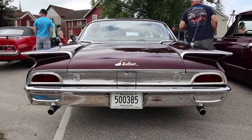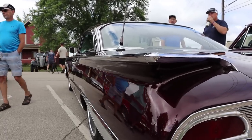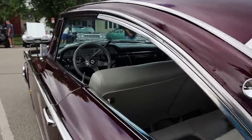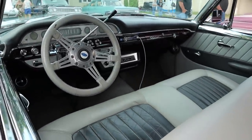Another Starliner here. Oh, really? Yeah. I don't know. They got cars. I don't know if they got parked cars or what's going on. And on you? Yes, I do. This one's got newer interior. Look at that.